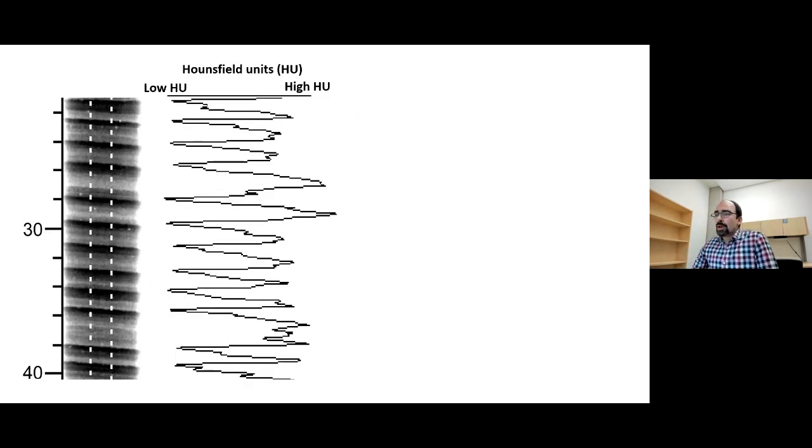So, in this previous work, each bed is exhibited by this very characteristic signature in what we call HU, Hounsfield units, a quantitative measure of radio density. And so HU values vary primarily with properties that influence bulk density, namely grain size and porosity. So each bed in the succession, and here we're looking at Unit 1, those mud rhythmites, each bed exhibits an increase in HU that corresponds to an increase in silt content. That is then followed by a decrease in HU that corresponds to a decrease in silt content.